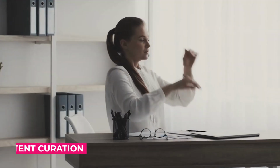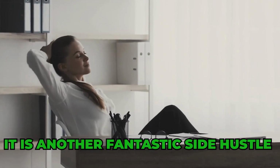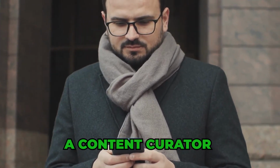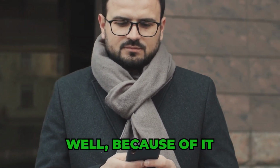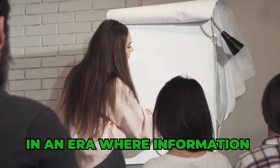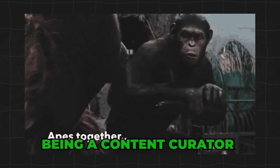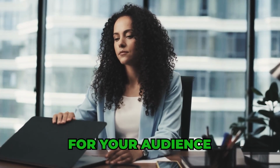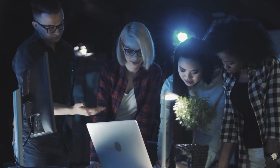Number 2. Content curation. It is another fantastic side hustle that blends well with the digital age. Now, why do I think becoming a content curator can be a killer side hustle? Well, because you get to tap into the information age. In an era where information is gold, being a content curator allows you to sift through the vast digital landscape, handpicking valuable content for your audience. Plus, it requires minimal setup but can have maximum impact. All you need is a computer and an internet connection. No fancy equipment or extensive training is required. Just a keen eye for relevant and engaging content.